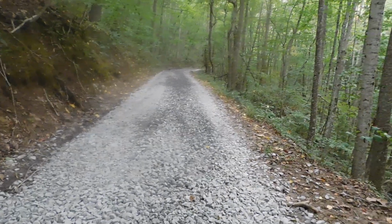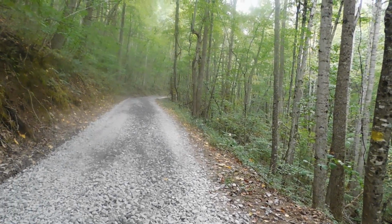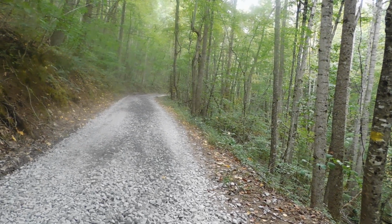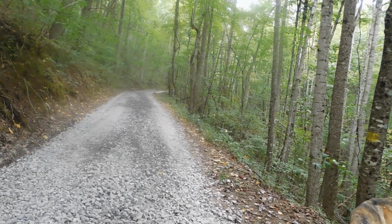Perfect example this year. Making progress every day. Work methodically. Before you know it, a lot of stuff is going to get done. With getting 3 loads of gravel in here, hopefully all 3 this week, huge difference with getting in and out of here. So that's important too.